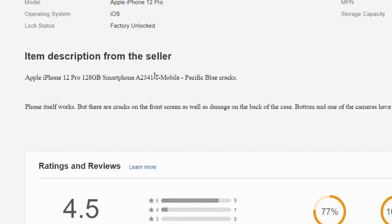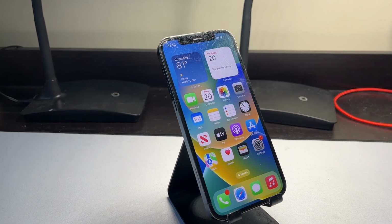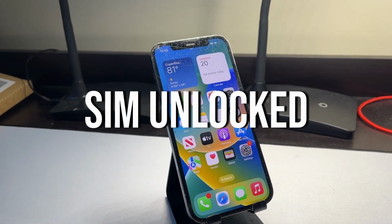However, there is one different catch that I've only just discovered by unboxing this phone. Initially, I purchased this phone thinking that it was going to be T-Mobile locked, and that's what it said on the listing. But upon opening the phone and checking out the settings and inspecting it, it is actually SIM unlocked, meaning that you can use it with any carrier. For that reason, it should fetch a much higher price.